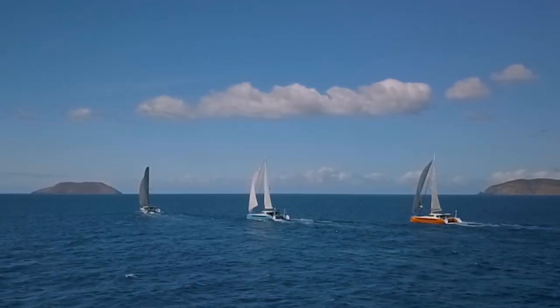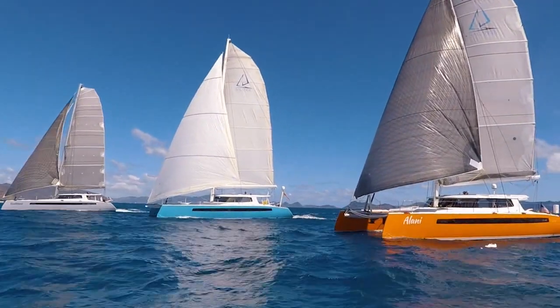The question then becomes, if you have those four sails, do you need to get a storm jib? And I would say that for the people that are sailing our boats, truly blue water, crossing the South Pacific, going to extreme latitudes, having a storm sail is obviously a pretty good idea.